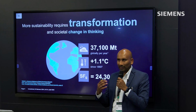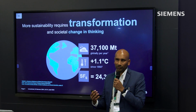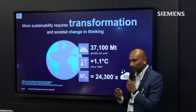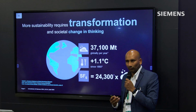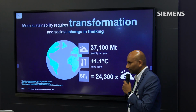And from our side as GIS manufacturers, we have identified what we can do from this perspective, and we see the gas that is being used in the gas insulated switchgear, that is SF6 gas. We have seen that it is a potent global warming gas. So on the Siemens side, we have decided to find an alternative to it.